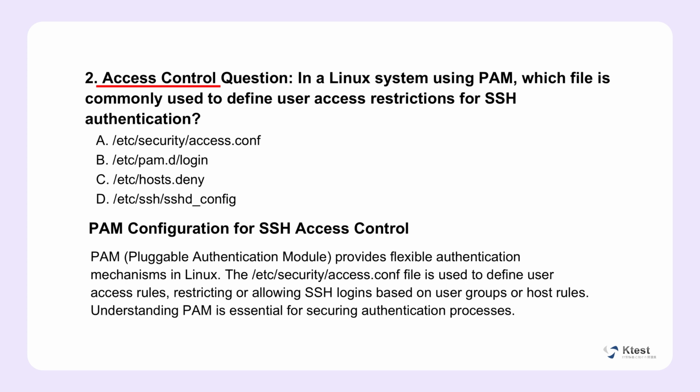There are definitely tools and utilities that provide a more user-friendly interface for managing SSH access. However, understanding the underlying configuration files, like /etc/security/access.conf, is essential for troubleshooting and fine-tuning access control rules. It gives you a deeper understanding of how the system works. It's like knowing how to fix your car, even if you usually rely on a mechanic. So this access.conf file works with PAM to define who gets the green light and who gets bounced at the SSH door.